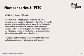We got to number series 4, and that was the number series we've been talking about just now. From 1920, a new number series was introduced, which simplified things enormously. So this was Army Order 388 of 9th of August 1920, which read, a soldier when posted to a corps on enlistment will be assigned an army number in that corps, whether originally enlisted for service in the regular army, the militia, which had now replaced the Special Reserve and Extra Reserve, or the Territorial Army, and it's Territorial Army now rather than Territorial Force.